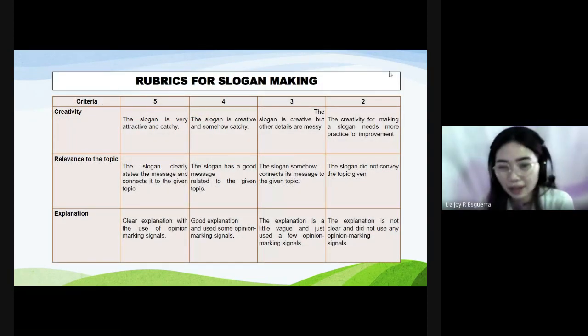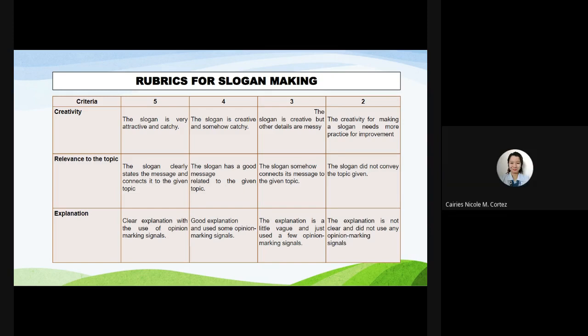This is our rubrics. Will you read, Kairis? The rubrics po, ma'am? Yes po. Rubrics for slogan making. The criteria for creativity, for 5 points, the slogan is very attractive and catchy. For 4 points, the slogan is creative and somehow catchy. For 3 points, the slogan is creative but other details are messy. And for 2 points, the creativity for making a slogan needs more practice for improvement.